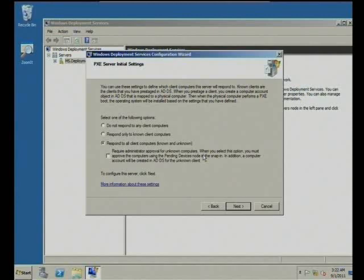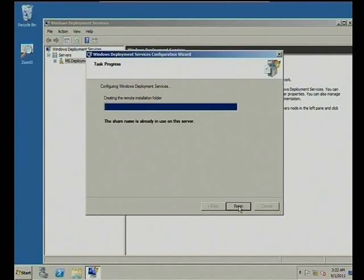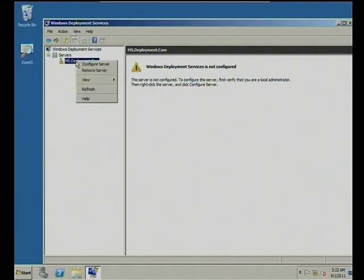I'm going to leave this set to respond to all client computers known and unknown. And you saw that last little, I'd already used that shared folder name.